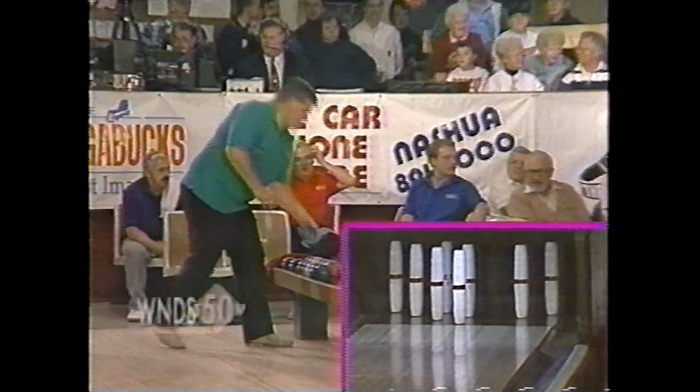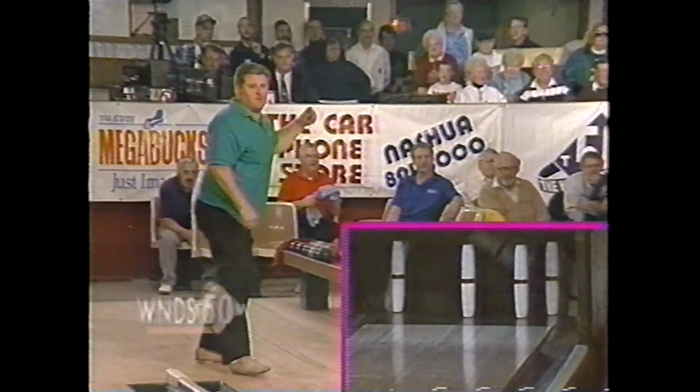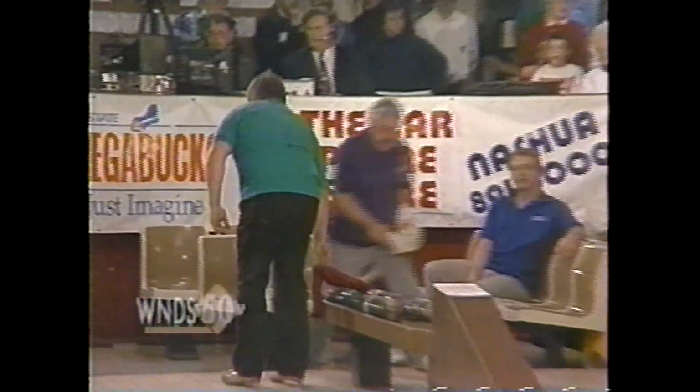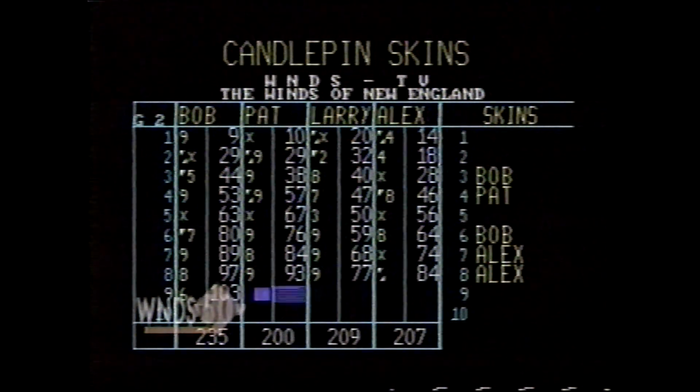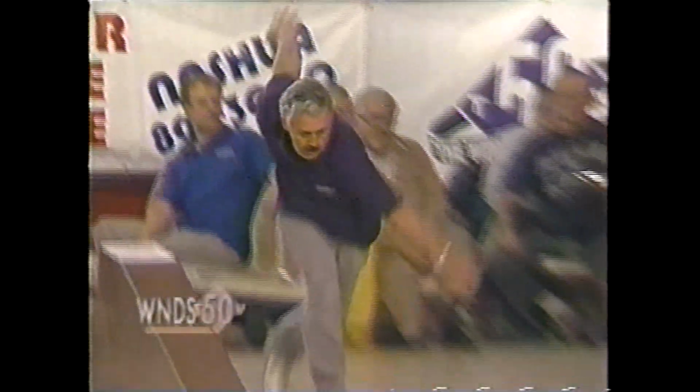Bob back through the same spot. Now he's got to throw the bailout ball. He'll settle for 6, but Bob is in a pretty comfortable position here. Unlikely that 2 guys would pass him. You never know.